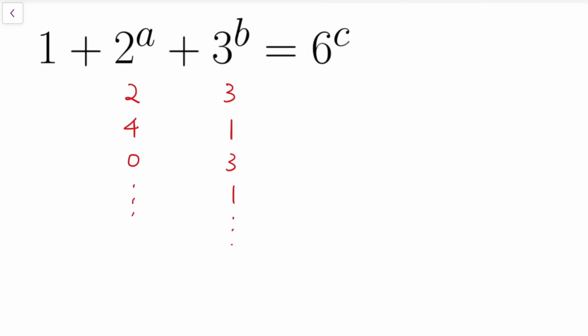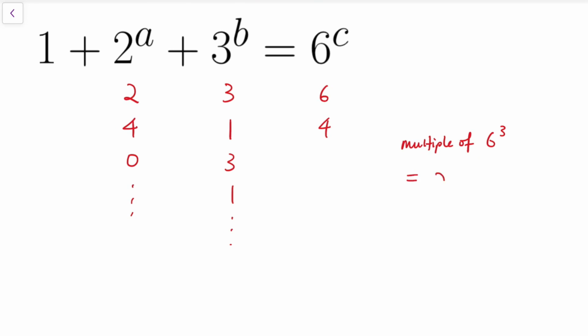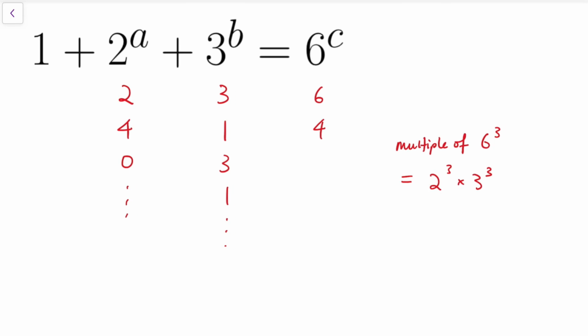Now for the right, for powers of 6, the first one has remainder 6, and then the second power 36, remainder is 4, and starting from the third power is 216, and in fact it's a multiple of 6 cubed, which contains 2 cubed in the prime factorization. So that means starting from the third power, same as powers of 2, the remainder will always be 0 forever.